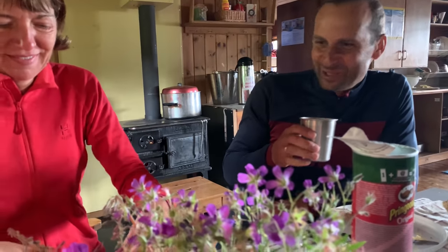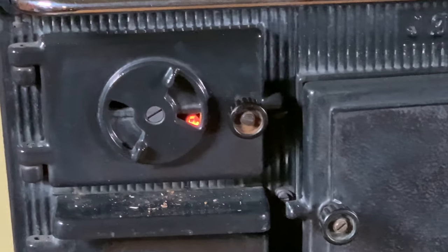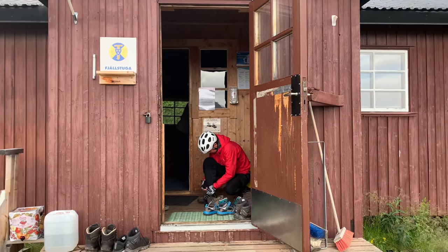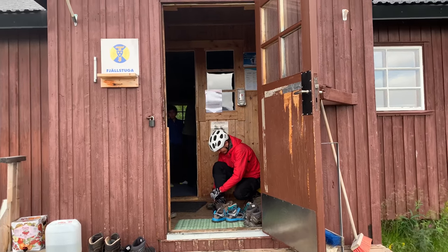The mountain lodge owner's just put more wood on, so I know it's roaring away behind us. I feel like the luckiest people in the world. We can sit here in the warm and have lunch. He's even made a cup of coffee for us. Time to come out in the cold again.